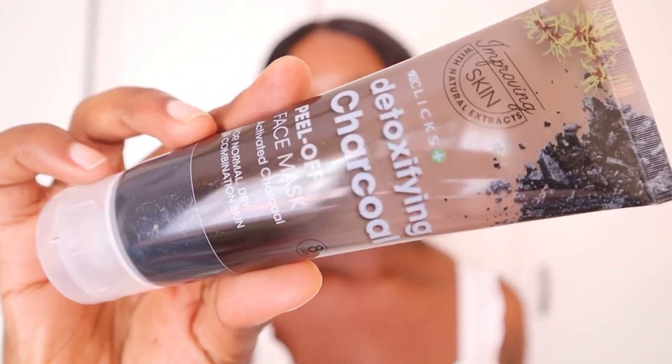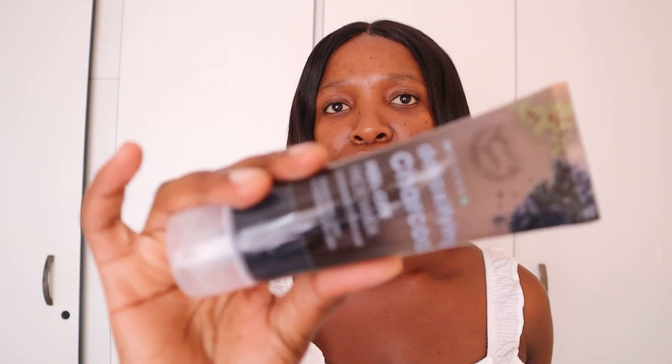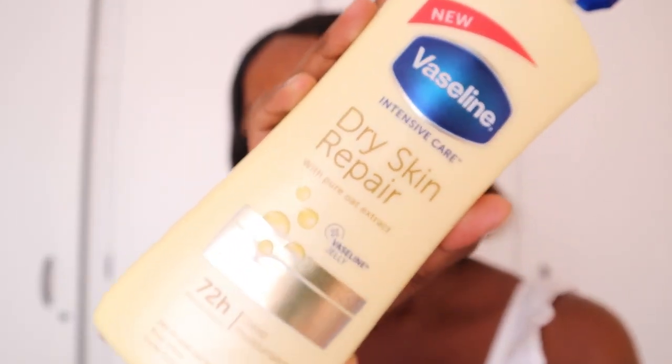Oh, and then I bought this Clicks deep exfoliating, detoxifying charcoal peel off mask from Clicks. And I used the normal to dry skin combination. I'm sure you guys saw it. And then I am trying a new lotion, which is this Vaseline 72-hour deep moisturization for dry skin repair. I want to use this because obviously my skin is dry, not that dry, but like it gets dry easily, and like some of the things that I used.